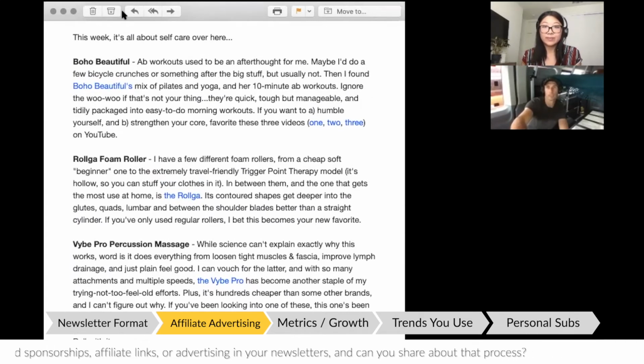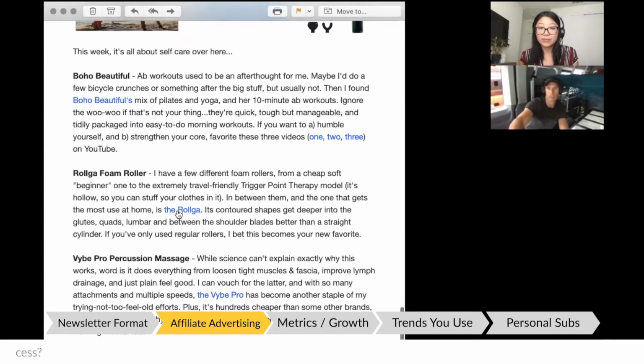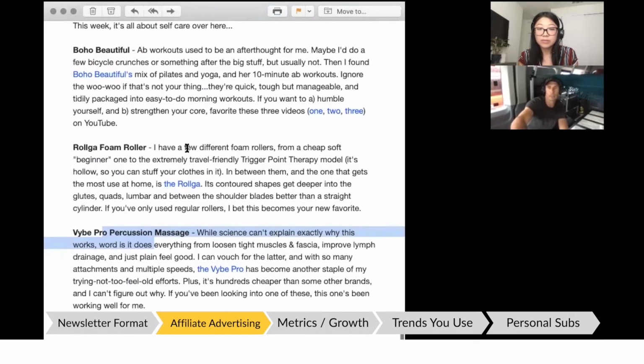I just realized my screen share was still on with this one, so we're sitting here looking at this. But yeah, in most cases, at least two of the three of these are products which are affiliate links, in this case to Amazon. It depends on where we have the thing. So like this one, the roller and the massage percussion tool are both going to Amazon, which I have affiliate accounts with. This one's not. This is just linking to her YouTube channel and stuff. So for this one, I'm not selling any space, but there are affiliate links.